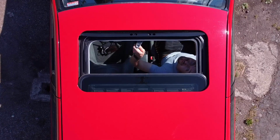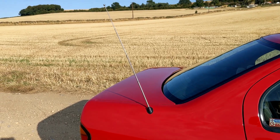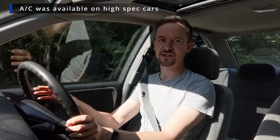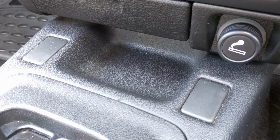You've got the electric aerial that comes on when you put the stereo on, which is just a very cool 80s and 90s thing. It doesn't have aircon, which is a bit of a shame on a day like today, but it's got electrically adjustable wing mirrors, which are quite neat, small, modern-looking wing mirrors. So there's only 2 blanks that I can find, and I assume they would be for heated seats.